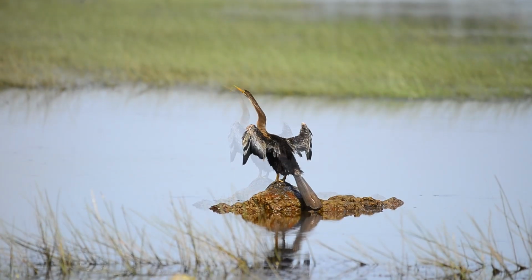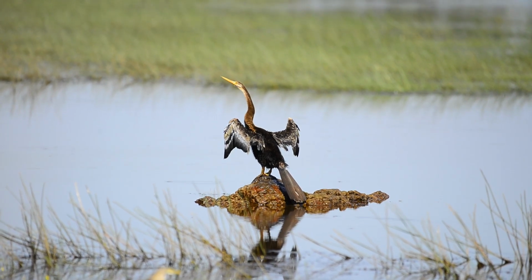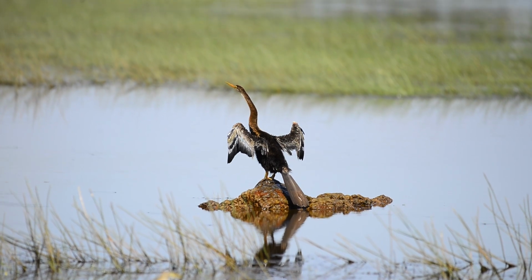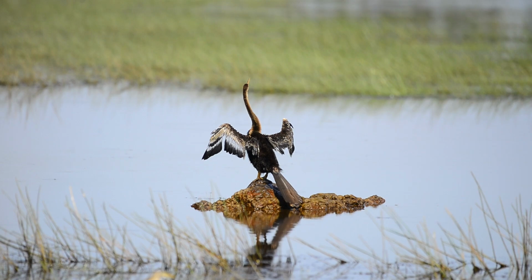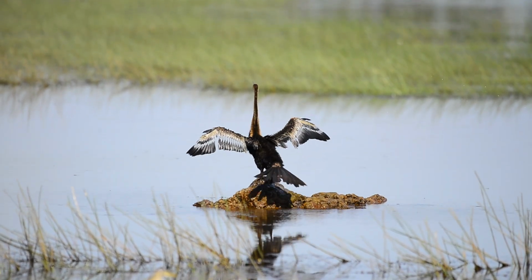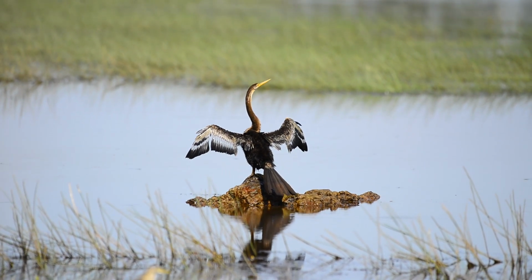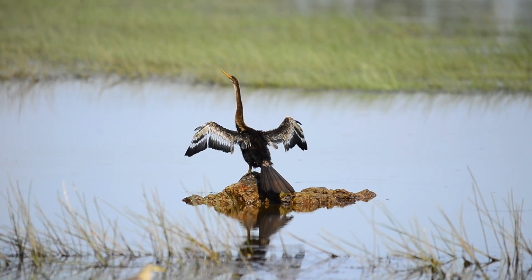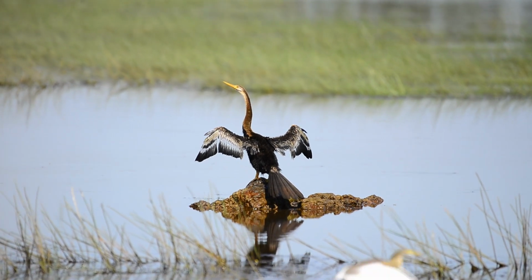Oriental Darter's feathers are semi-permeable to water, which helps them in swimming when submerged. But after diving down, to dry their feathers, darters move to a safe location and spread their wings, a bit like cormorants. Also like cormorants, they have a vestigial preen gland from which they take an oil to spread over their feathers.